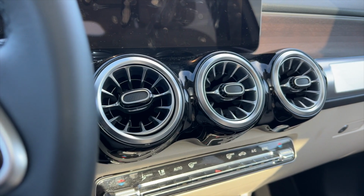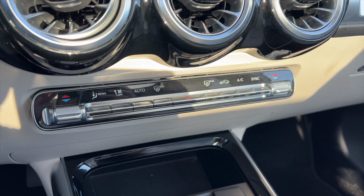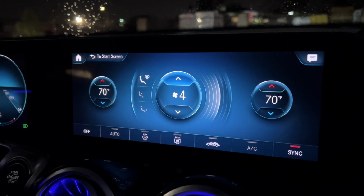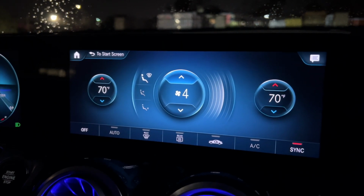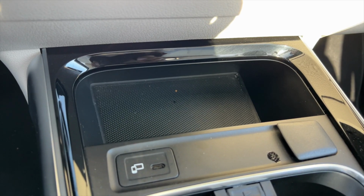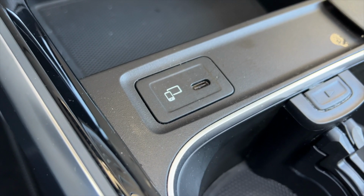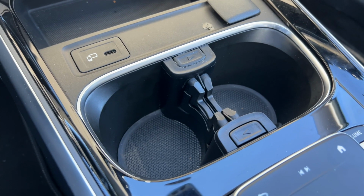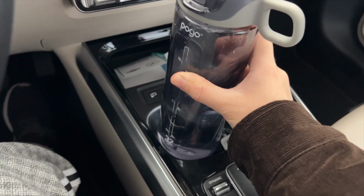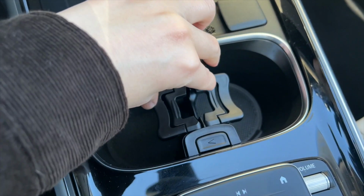Alright, moving on to climate controls. These vents are nice and very iconic of Mercedes, and I'm happy that we have physical climate control buttons. However, there is some information you need to control on the screen, such as temperature, airflow setting, and the fan speed. Moving down to the center console area, up front we have a storage cubby, which can be an add-on for wireless charging. Then we have a USB-C port and a cigarette port. Behind we got some cup holders. Let's see if it fits my water bottle. And it does not. And we have these tabs that flip out to let you hold smaller drinks.